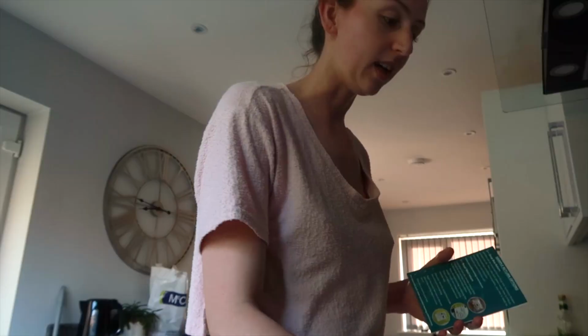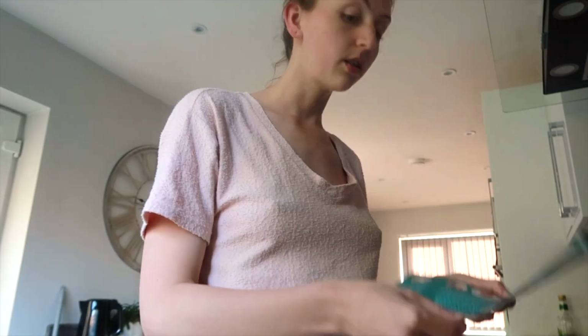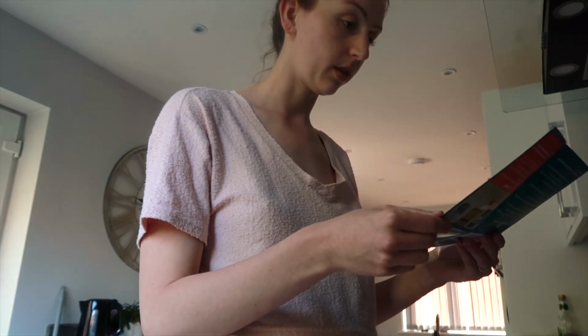Right, so I've already wiped down the surface, got my camera rolling, then washed my hands. I mean, we've already taken 3 lateral flow tests this week, all of which came back negative. Fingers crossed, I don't know why I'm feeling so nervous. Right, so we're literally going straight in. Right, okay, I'm doing this over here.